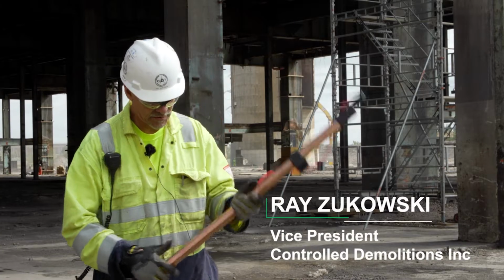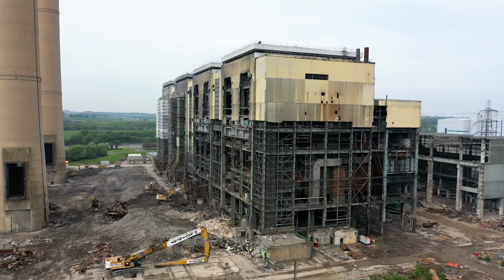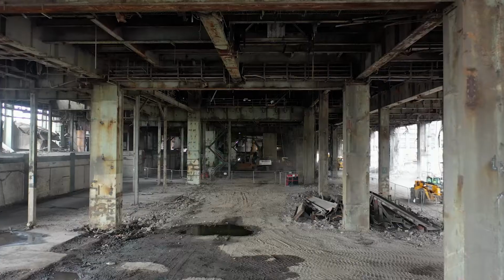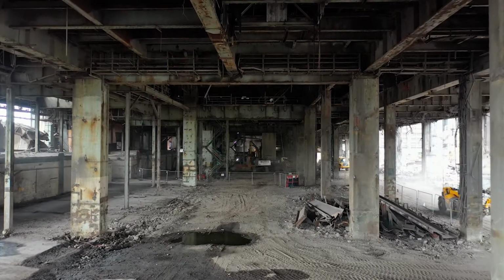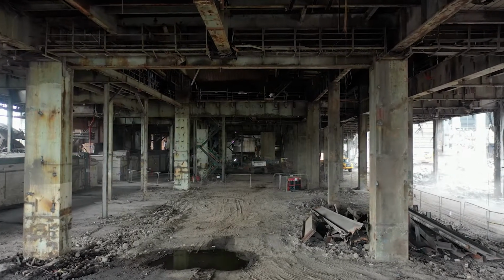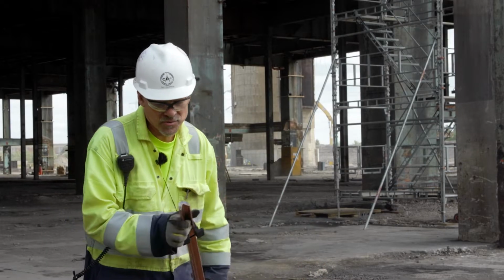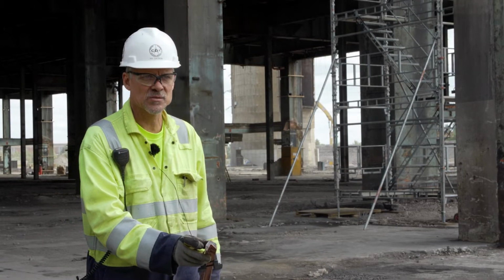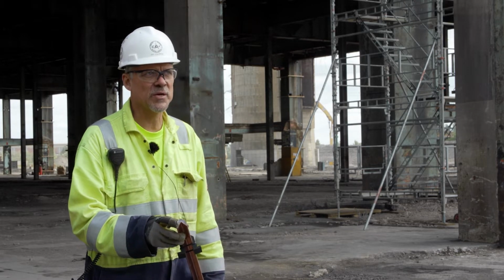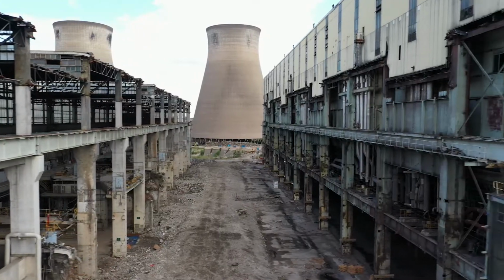What I have here is a piece of linear-shaped charge. So instead of the normal cut and kick method that's been employed here in the past, where the column is completely cut by a man and then kicked out at the end, this eliminates the need to completely cut the column through. And inside this charge is RDX. It's a type of plastic explosive. It detonates at about 29,000 feet per second. And they're going to go off at a predetermined time.